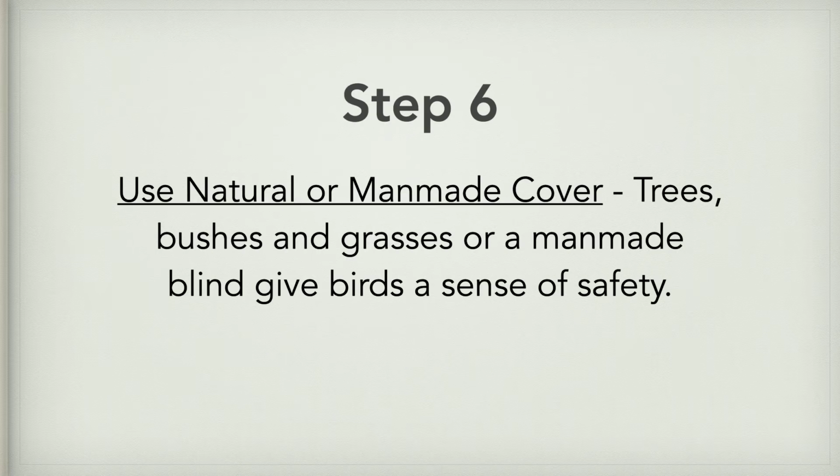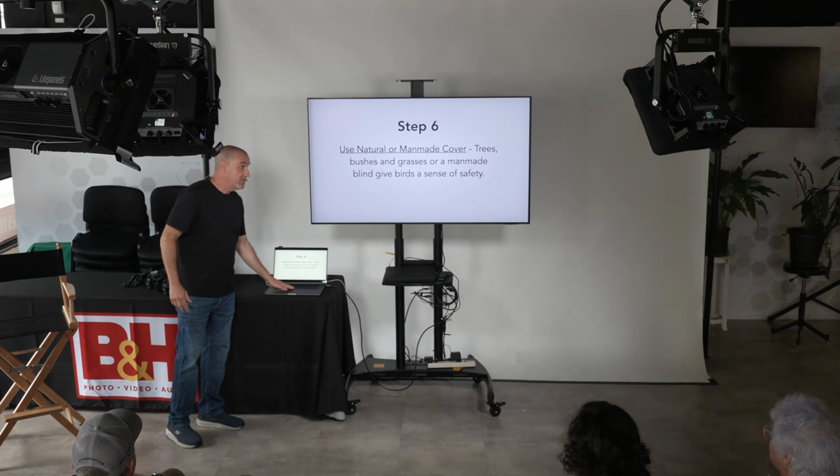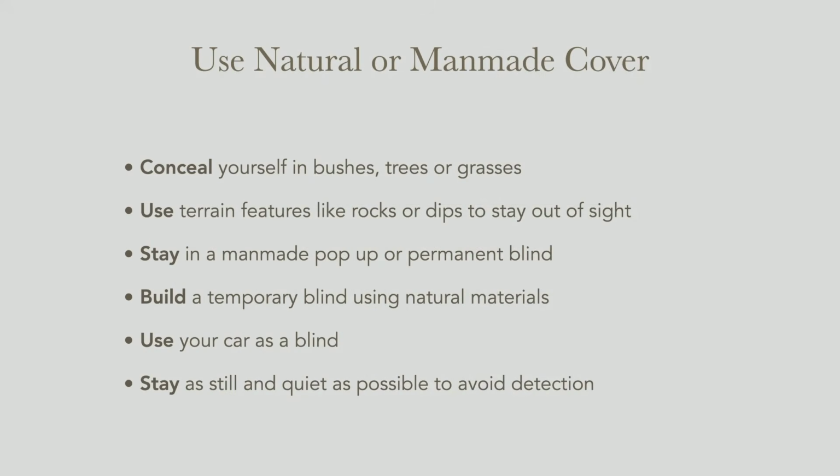So step 6, we just went through working with the light. These were all about how we positioned ourselves and why, either sunrise, sunset, working with the bokeh balls off the ocean, or pre-dawn shots. Step 6 is using natural or man-made cover, trees, bushes, grasses, blinds. All those things provide a sense of safety for the birds.